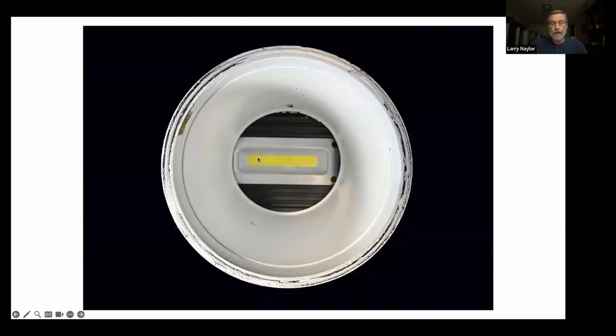This is the view of it looking down through the container. This is an LED light. LED lights are a little different than other lighting, and this lighting was meant to scatter light. Well, I don't want scattered light when I'm trying to focus it into a glass plate. So this seemed to work quite well.